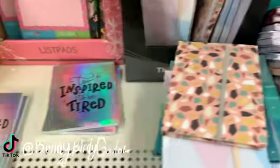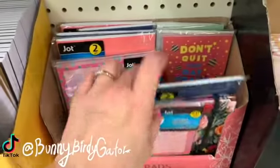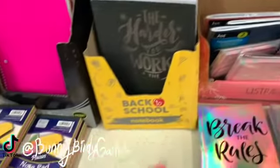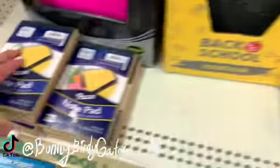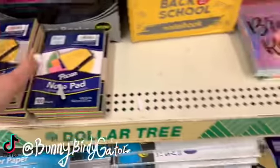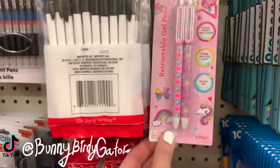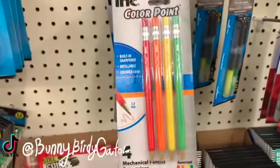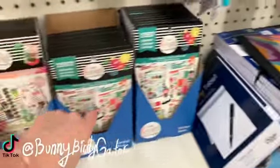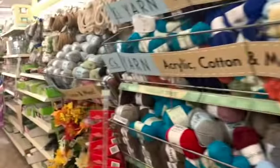Those are really cute. Too Inspired to Be Tired. We have tacos, we have Break the Rules. More of the little notebooks with the smaller notebooks, the little 2-pack sets. Hello Summer. The cute little multicolored notebooks. We have a lot of good items over here, you guys. Highlighters, JoJo pens, the cute little built-in sharpener, mechanical pencils. This though, right here, you guys, this just made my day. Anyways, you guys, I'm gonna head on to the very next aisle and share other new items with you guys.